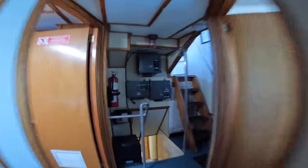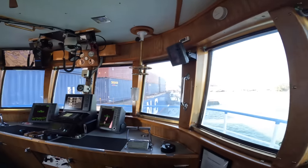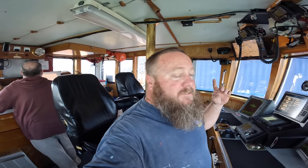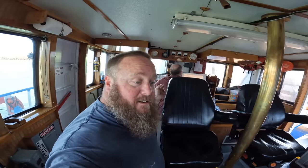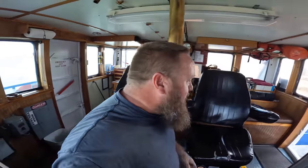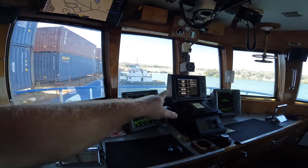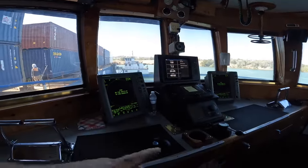Continuing on, we have the wheelhouse. So this is where I spend most of my time underway. 12 hours a day I'll be up here. I have the midnight to 6 watch, and Captain Nick there has the 6 to 12. So we've got chart plotters and radars, backup chart plotters, VHF radios, compasses, autopilot, all the things that a boat would have.